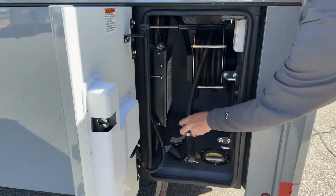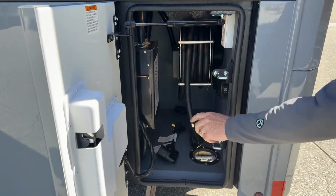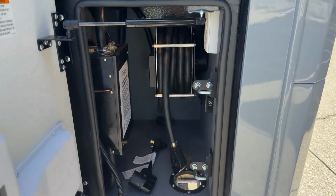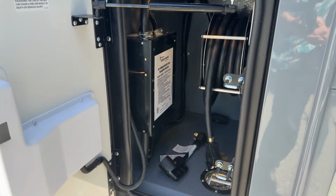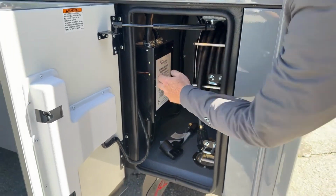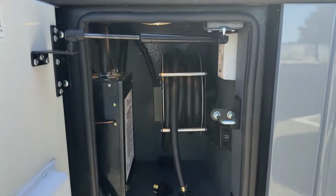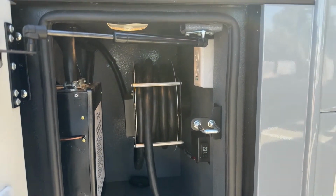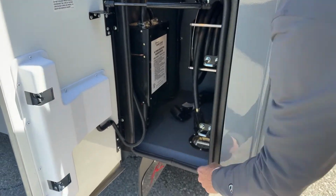In here, we're going to have a 50 amp power cord with a power cord reel and an auto transfer switch, and that's also going to have a surge guard protector in it, so you don't have to buy an additional surge protector. It's all built into here. And you got a 110 plug right up here. All the compartments will also have lights in them, and one of the options we did is all the compartments are spray bed liner sprayed.